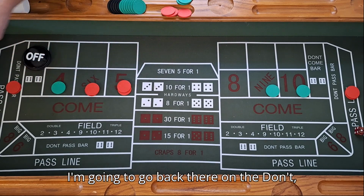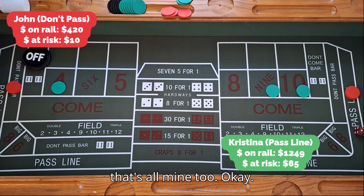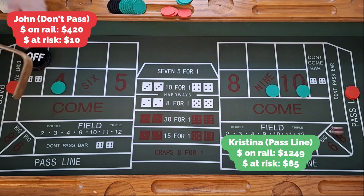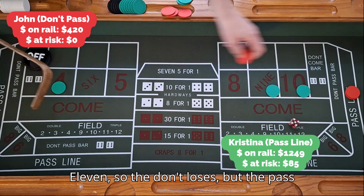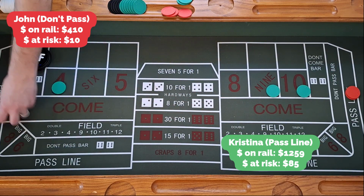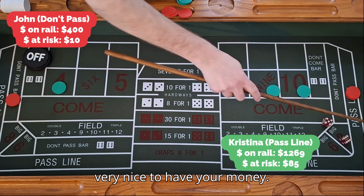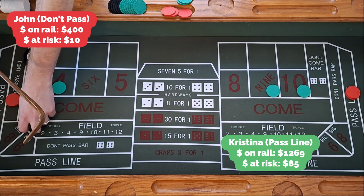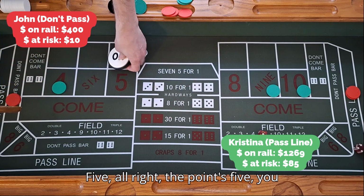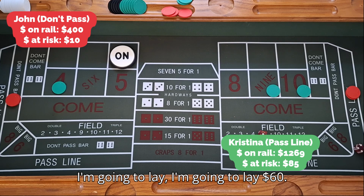I'm going to go back there on the don't pass. And that's all mine too. Okay. So we're still coming out here. 11, so the don't loses, but the pass line wins. All right, well, it's very nice to have your money. You must have, we started with 600, you must have $800 or $900. 5, all right. The point's 5. You can go up to $40 here. I'm gonna lay 60.